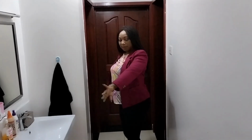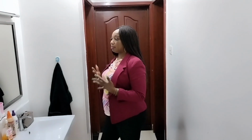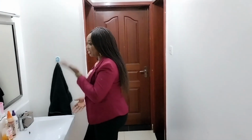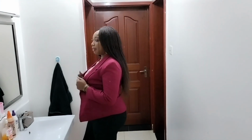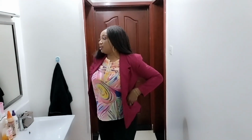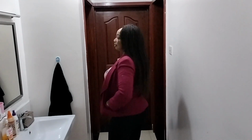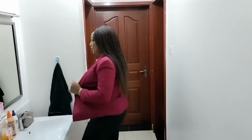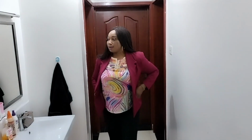Blazer, maroon one. It has like some nice buttons over here. So this one I can just be pairing it up with a dress or something nice. When I just wear jeans, nice top, and then I put it on top, or a nice dress, then I wear my blazer on. This is the way it looks with a nice material. It's very comfy. Just need to wash it and iron it. Yeah. So this is the way it looks.